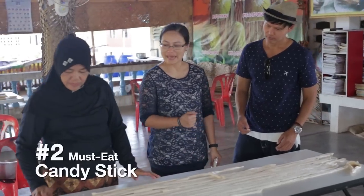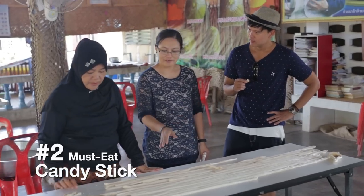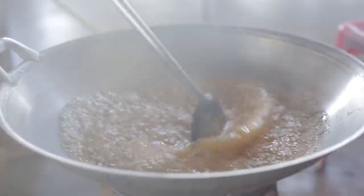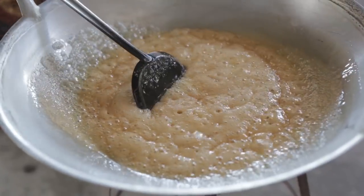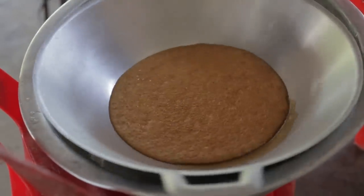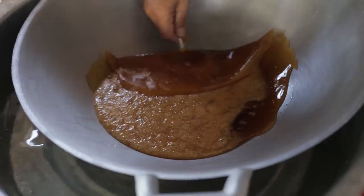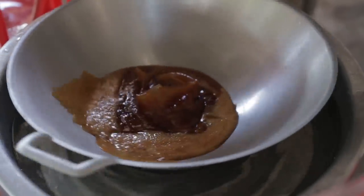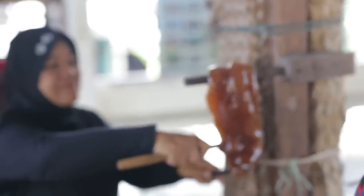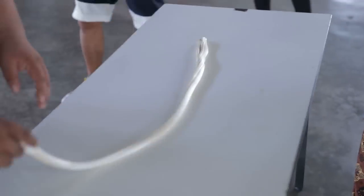This is a candy stick. But it's the local way, right? Actually, it's made from sugar, coconut milk, and glucose syrup. You have to mix it all together and heat it up, about 20 minutes, until everything melts together. Then cool it down with water and flip it until it sticks together and becomes solid. Then you stretch it out over here, until it becomes a stick, a very long piece like this, and cut it into small pieces like what she's doing.